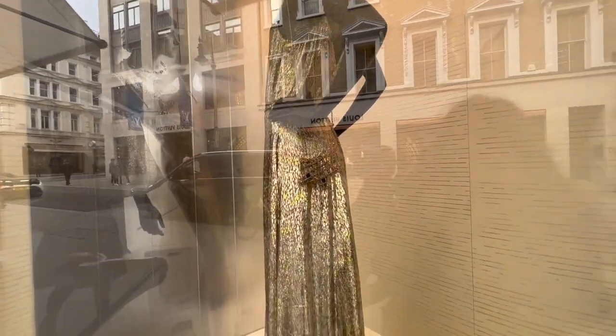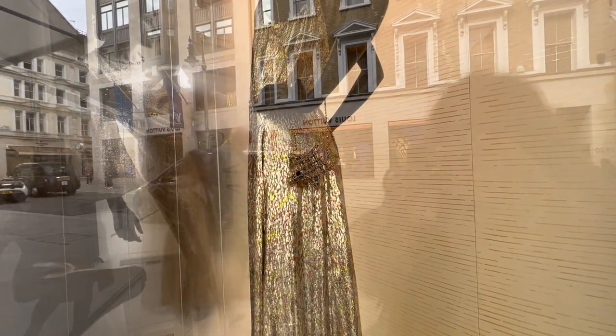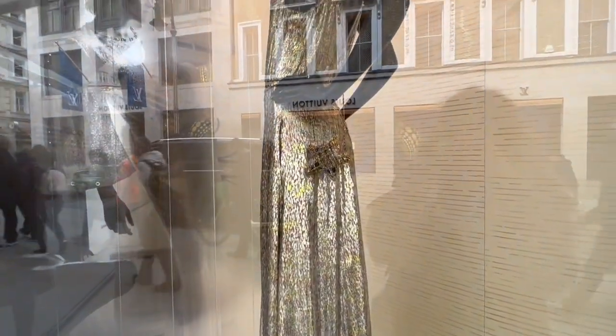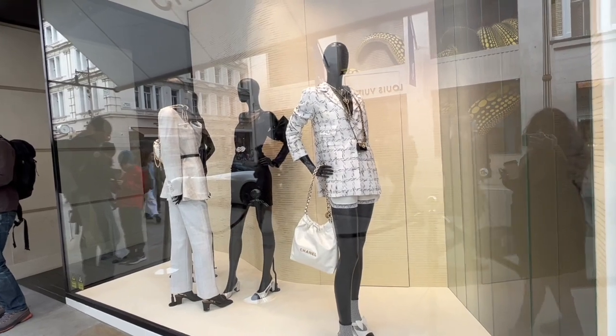Then we've got the gold lamé dress with, ooh, a little special number there, the star metal clutch. Very small, that might be an SLG, I wonder. Let's have a look at the other windows. Oh dear, my absolute weakness, black and white.